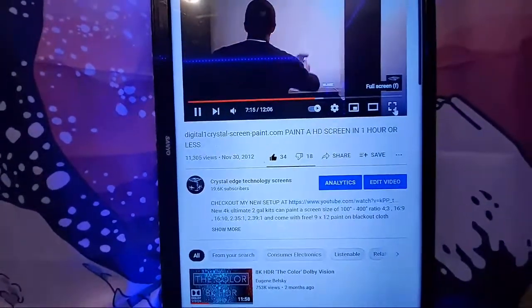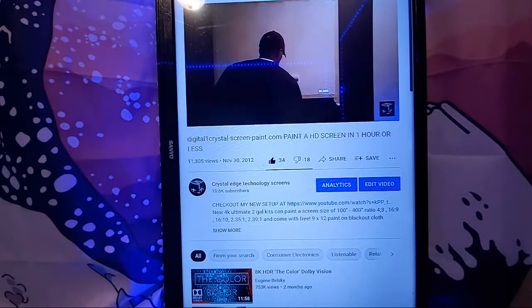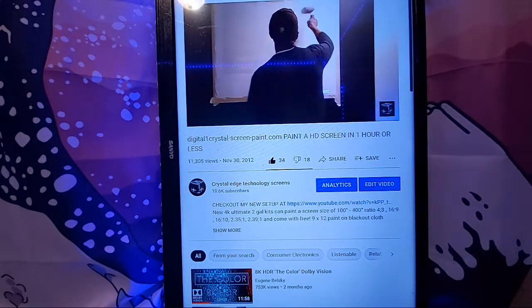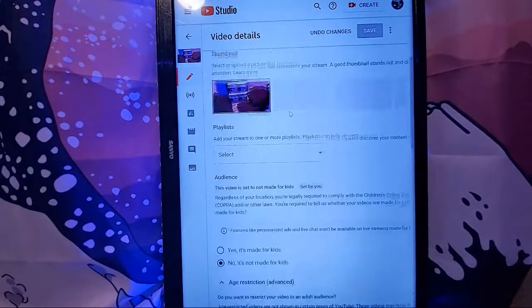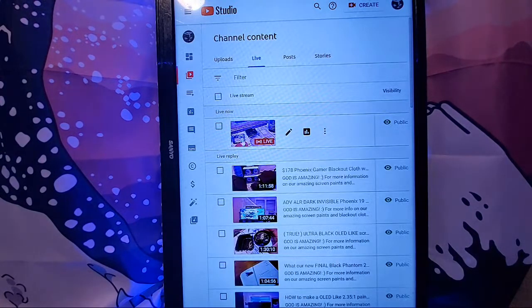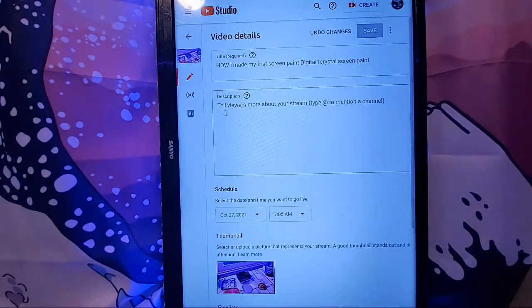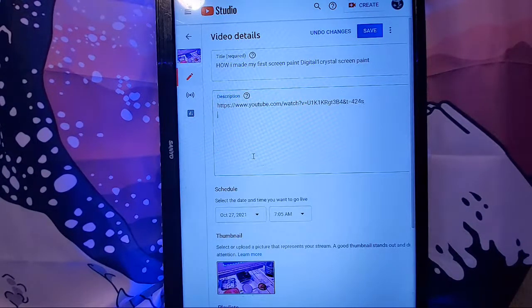I'll put the links below. As a matter of fact, I'll put those links in right now. That's me painting a gray screen paint product. Not black, gray. So we're going to take this link right here, copy that, and take this over to the demonstration. No, this is the other one. So let me do this one already. Let's come out of here and go into this one. It's put in at the bottom, but there is the first link right there. There you go, that's your first link.